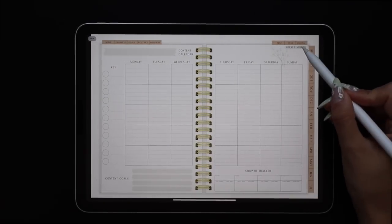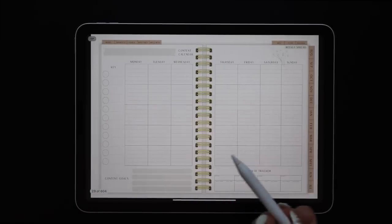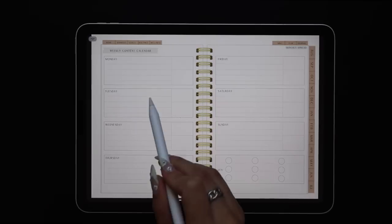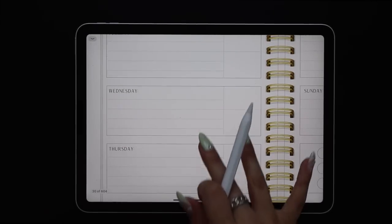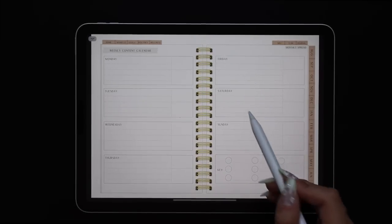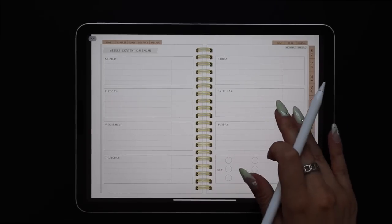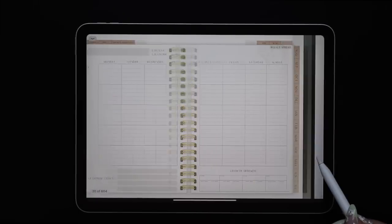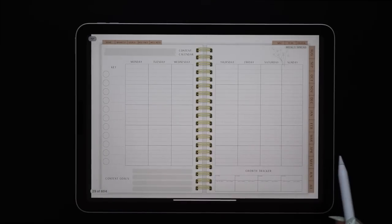And I also have a weekly spread that's hyperlinked of the weekly content planner. And you would also just get to this by scrolling through the planner. So I have a weekly content calendar as well. So again, there's Monday, Tuesday, Wednesday, Thursday, Friday, Saturday, Sunday, and then with your key down here as well. And if you have any content and you want to paste a picture in here, you can do that right here as well. So you can copy this and make 12 of each so that if you want to see every single month, you can do that here.